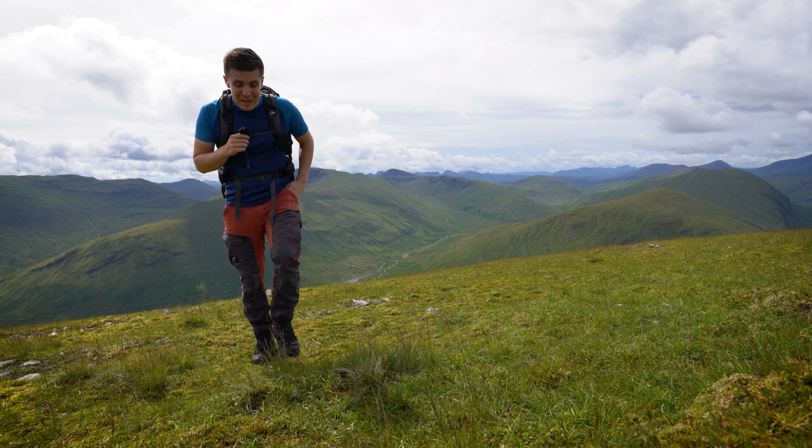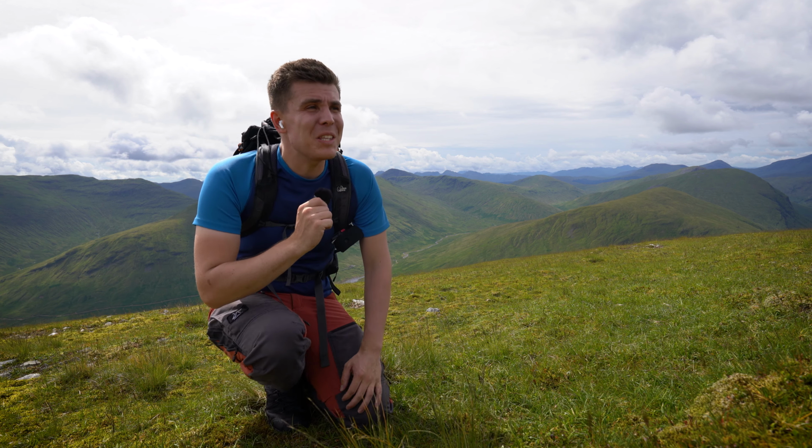Well, the views here are not bad at all. But like I say, it took me longer than I expected to get here, at around about 4 hours. So I'm going to head to the next Munro. I'm not going to linger here for too long. I can rest on the 3rd and 4th once I'm a bit closer to Bridge of Orchy.